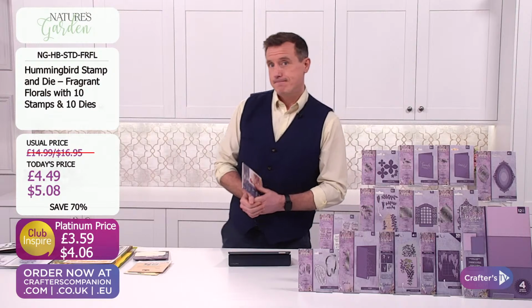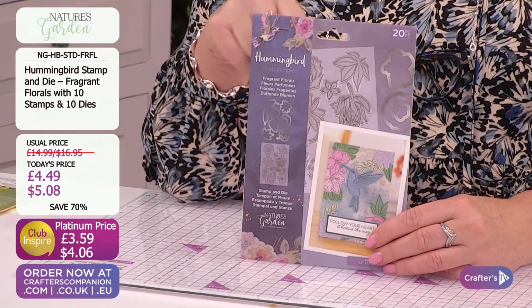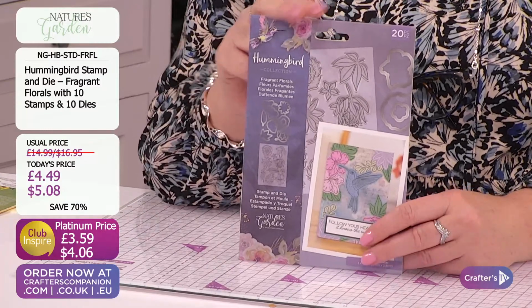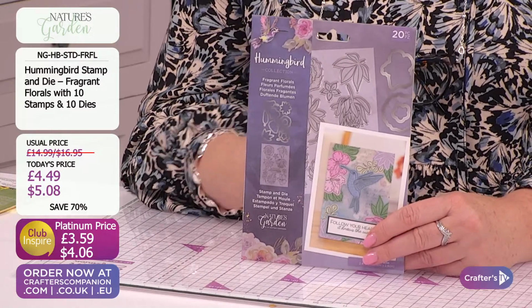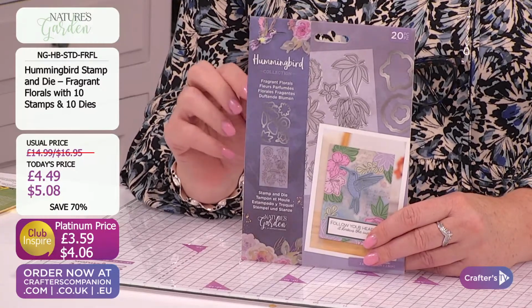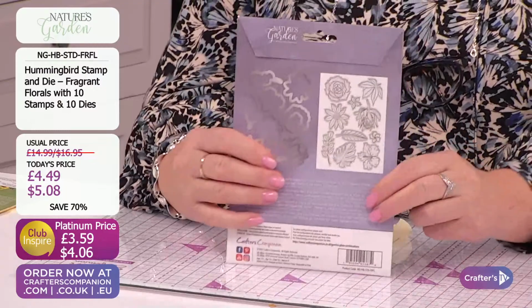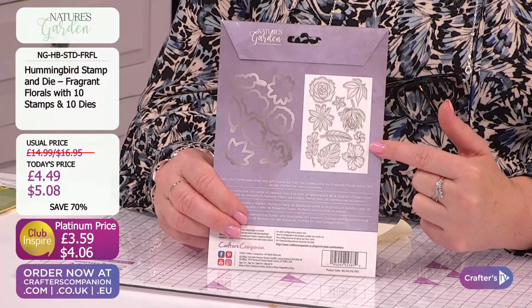Absolutely, and one that will go perfectly with that hummingbird, but also with that textured embossing folder that we brought out with the leaves. This one has that tropical feel to it. It's the fragrant florals. It's beautiful. You're getting 10 stamp and dies in this one, and honestly, you're going to be able to use this. I'll take my little sticker off the back. If I turn that round, the amount of flowers and leaves that you get on this one is insane.